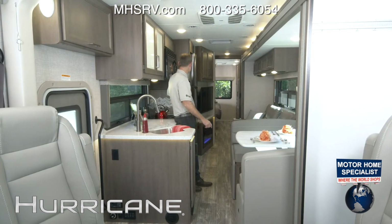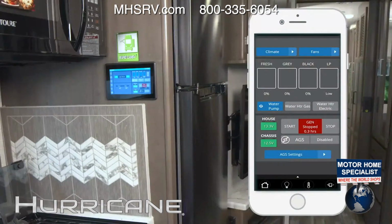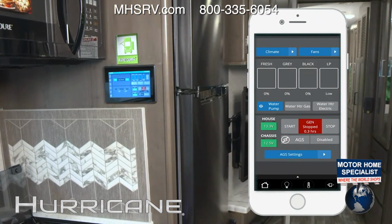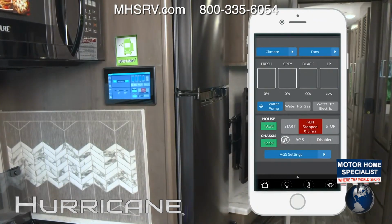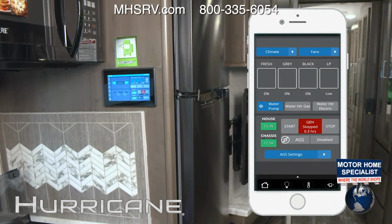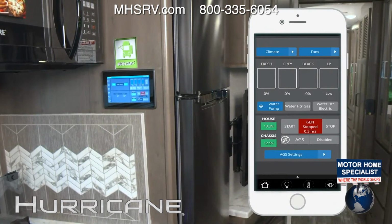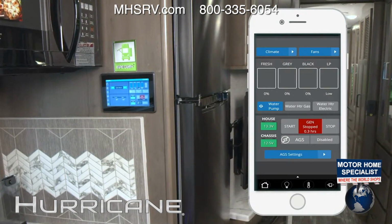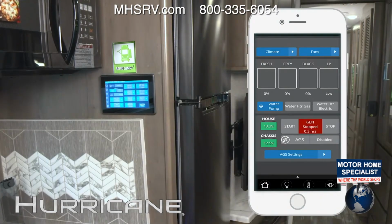Now let's go ahead and put out the slide over here with our seating options. You go ahead and hit extend. Well, we are going through Rapid Camp as this wall goes out. The first button you're going to see is your home button. This will control your lights. You can check your tank levels, check the battery voltage, and get a quick look at your auto gen start.